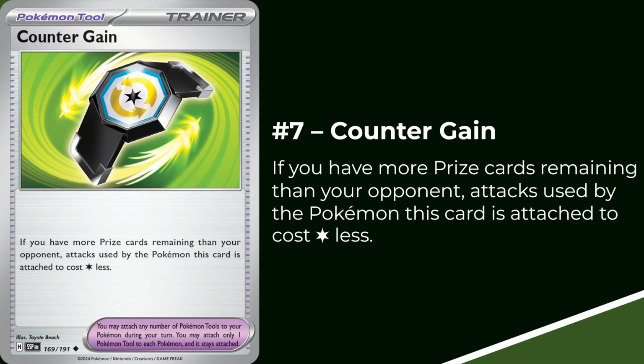And with Arven in the format, we can find this very easily. This is a tool card. Arven can find it for us. We can throw it on a Pokemon, attach an energy, and if we have a Pokemon that has a colorless in its attack cost and whatever other energy it needs, we can be out and ready to attack in a single turn, which makes Counter Gain absolutely invaluable.